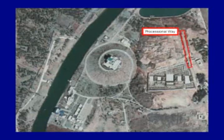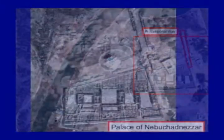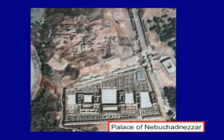To the right here, you have ancient Babylon. The processional way can be seen in the aerial photograph, the famed entrance to Babylon. And the area of Babylon itself, let's take this section and blow it up. There is the palace of Nebuchadnezzar. It's been rebuilt in part, not completely. The room where the handwriting on the wall took place has been rebuilt.